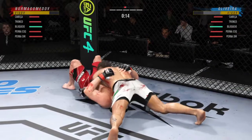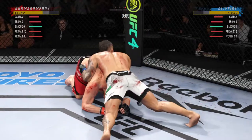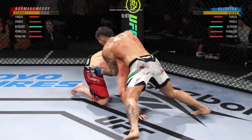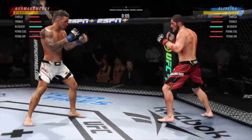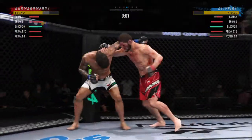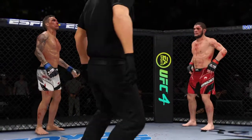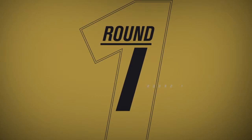All right, north-south position now. We'll see who transitions first. Allows him to get right back up. He did a great job securing that ankle pick, but did not react quickly to secure top position. All right, so just like that, back to a standing position. We will see who has the advantage.